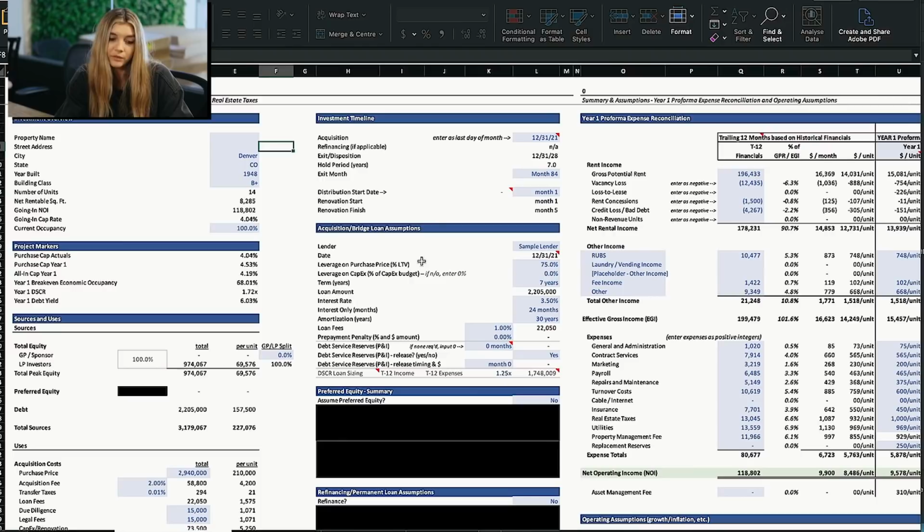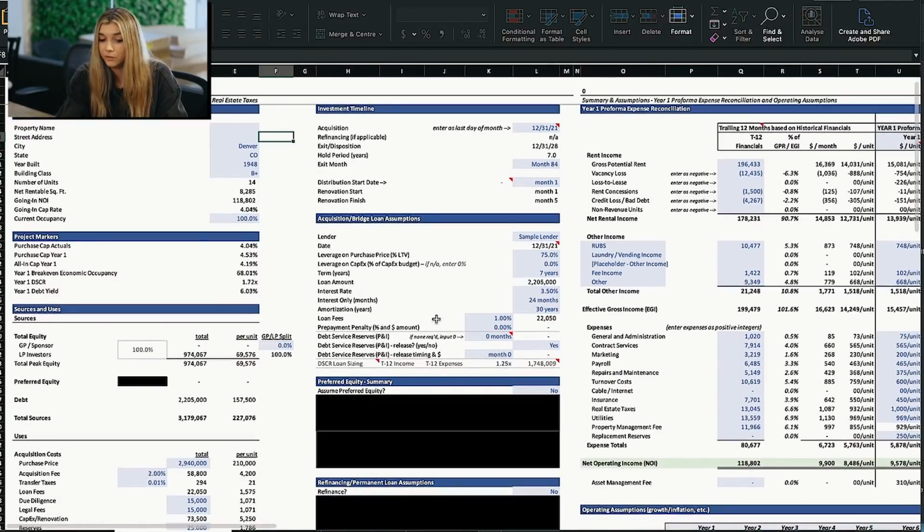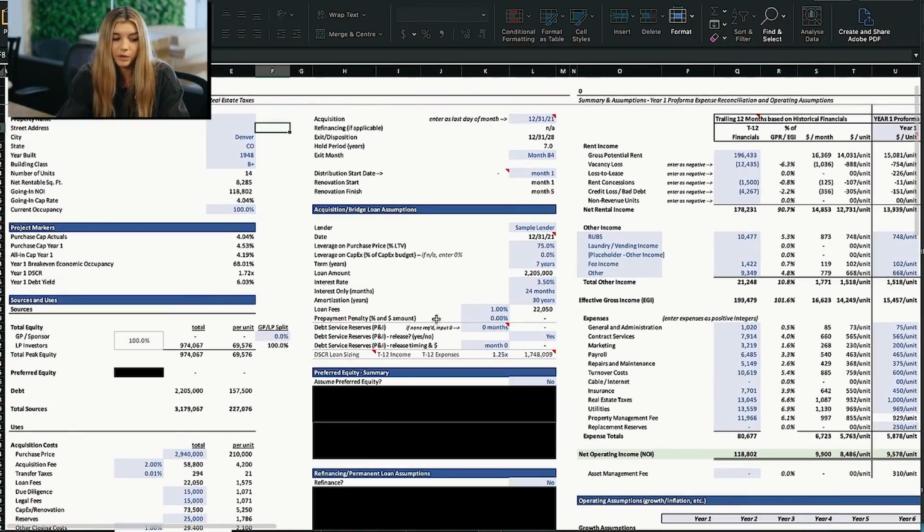This is very important. So I think everyone should join some sort of mentorship program. That way you can download a spreadsheet, or you can just get a general idea to bounce off those questions to see if you're fine-tuning the underwriting correctly, if the market that you're looking at is in line with what you're projecting for your year one expenses. And so this is the one that I use.